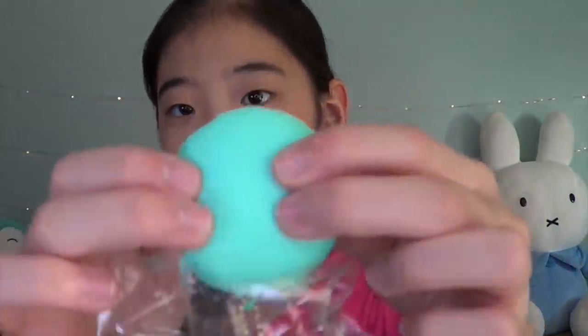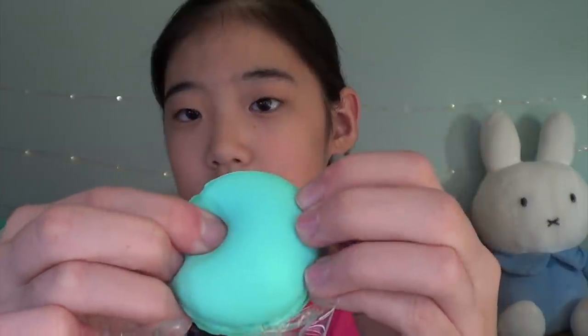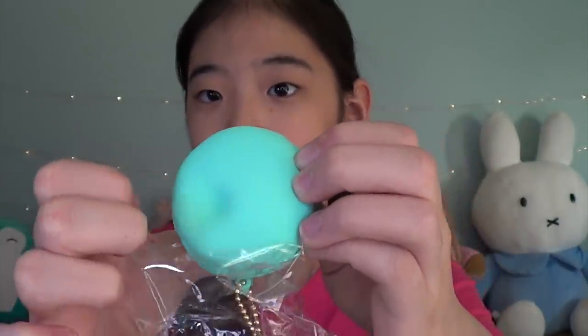It's so much more polarizing than I thought it would be. I thought it would be like this squishy right here. This one is pretty polarizing. It just has like a pop up, but this one is so polarizing. I'm so shocked.